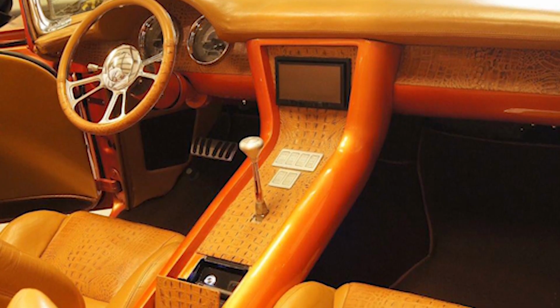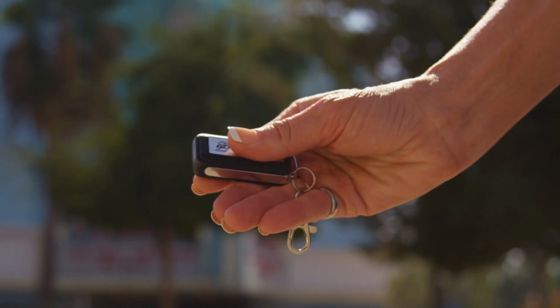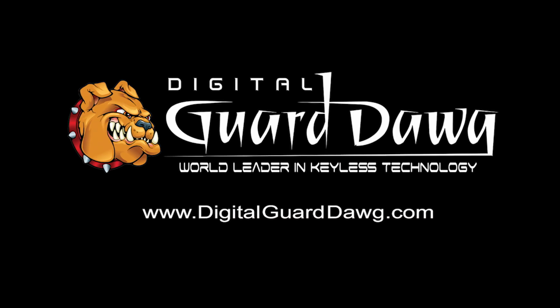So if you're building something special and want one unit that can do it all, look to the world's leader in keyless technology, Digital Guard Dog.